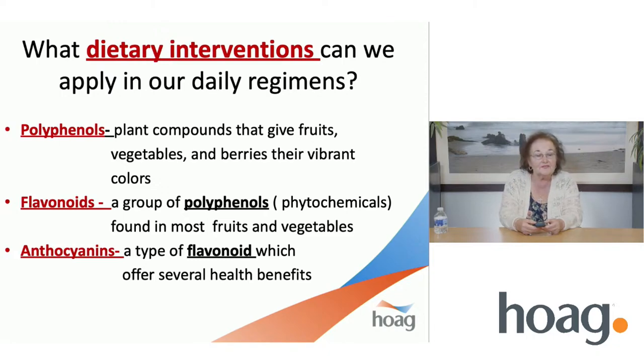Well, we're going to talk about these three substances: polyphenols, flavonoids, and anthocyanins. Polyphenols are actually plant compounds that give the fruits and vegetables and berries their very vibrant colors. Flavonoids is a group of polyphenols or phytochemicals, also found in most fruits and vegetables. The last one is anthocyanins, and it's a type of flavonoid. So these are all subgroups of the first one. They offer several health benefits, and I'm going to go over each one of these in detail.